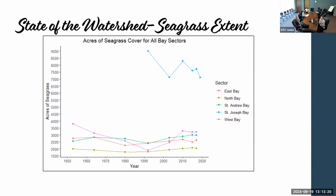And the summary statistics for the trend analyses. And then Mike, I saw your comment about should there be a no trend versus stable? Yes. As we're going through and running the analyses, we've been marking no trend if we have it versus stable. So we'll differentiate that to make it clear. Any other questions on the seagrass extent?